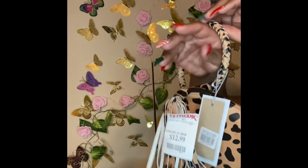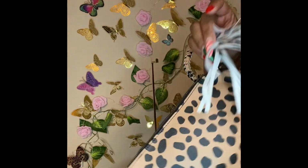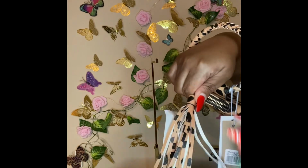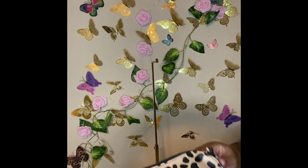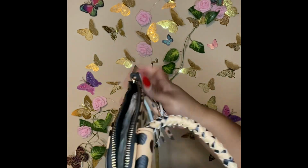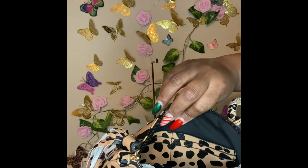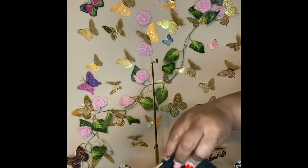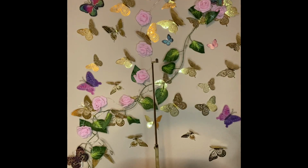This is a wristlet that I bought from TJ Maxx for $12.99. It has a cheetah tassel. It's the cheetah print. That's what it gives me, cheetah. It's kind of like a corner zip. I'll get a little bit closer. Corner zip. Has a pocket in the inside. Ooh. And credit card holders on the other side that are the cheetah. Super cute. Super, super cute. Okay. $12.99. That came from TJ Maxx. Let's move on to the next one.